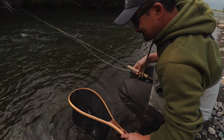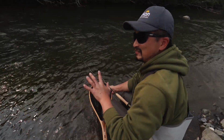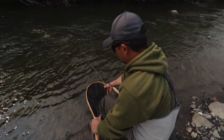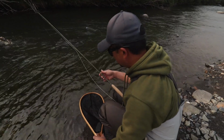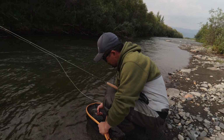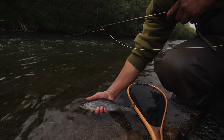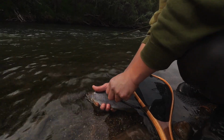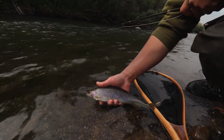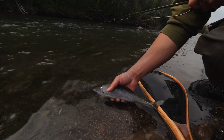All right. First grayling of the trip. I was getting a little nervous there because water clarity is not great. Visibility is only about a foot, and I thought maybe the fish can't see the flies, but here it is. Nice looking grayling. Beautiful. Look at the dorsal fin. It's long and has a bit of a purplish tint and a few little black spots. Pretty fish.